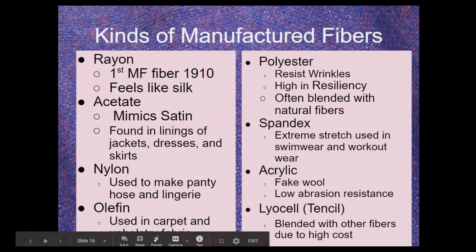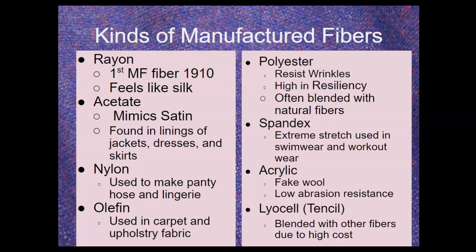Here are a variety of different kinds of manufactured fibers. The rayon fiber is the first manufactured fiber, and it also feels like silk, has a nice draping ability. Acetate is the next one, which mimics satin. If you think about the inside of the linings that you find in your dresses or jackets, that is acetate if it's not 100% satin.